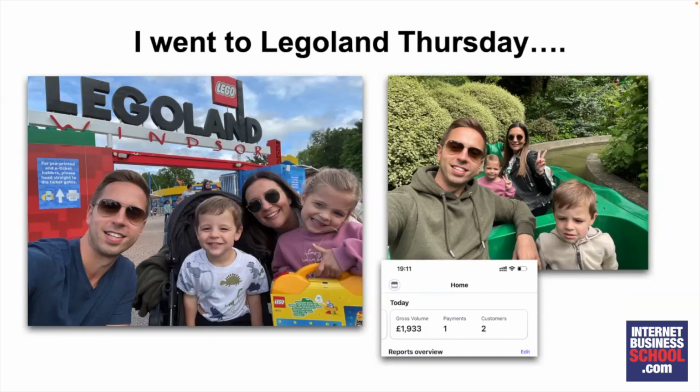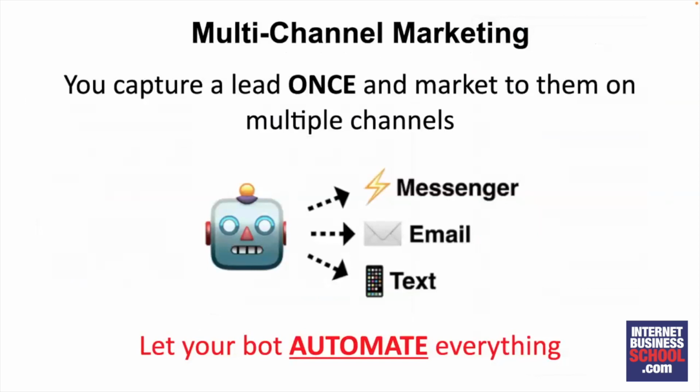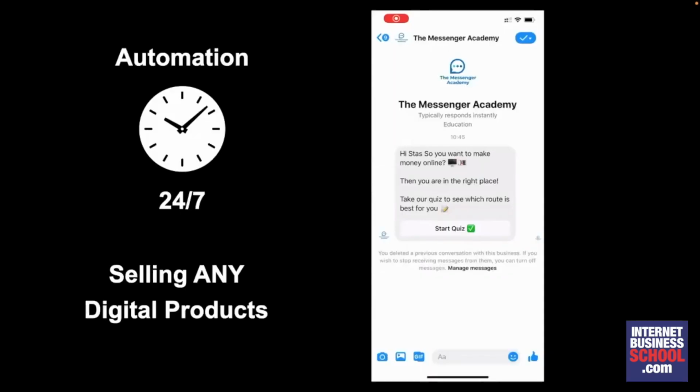All right. So, amazing. When you control the traffic, you get unlimited amount of sales, okay? You can see we have various different days, once the thing is set up. So, multi-channel marketing. You capture the lead once and market to them on multiple channels. So we've got Messenger, we've got email, we've got text, and let your bot do everything for you. Automation, 24/7. Watch this. This is all completely automated, what you're about to see.